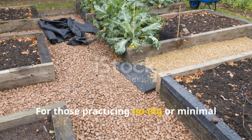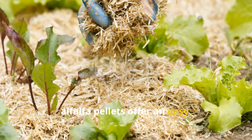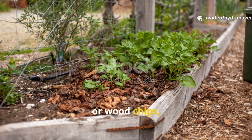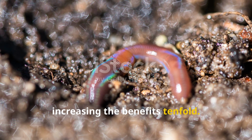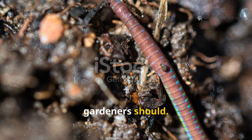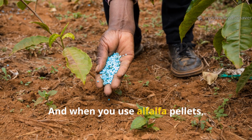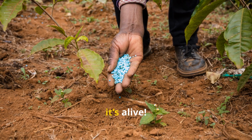For those practicing no-dig or minimal disturbance gardening, alfalfa pellets offer an easy, low-effort way to improve soil from the top down. They work well with compost, leaf mulch, or wood chips, amplifying the decomposition process and increasing the benefits tenfold. Final thoughts. Earthworms know what gardeners should. Earthworms don't read labels, and they don't chase fads. They go where the life is. And when you use alfalfa pellets, you're creating the perfect underground signal that says, "Come here, it's alive."